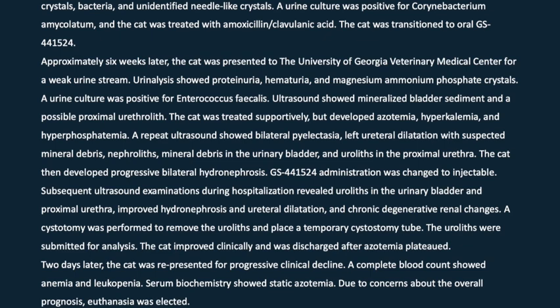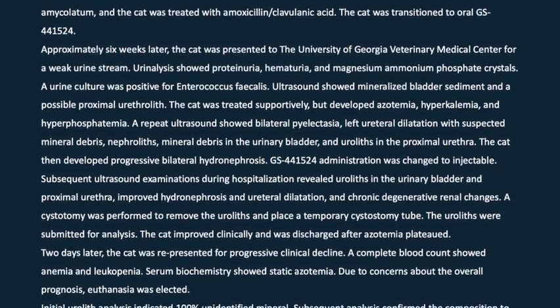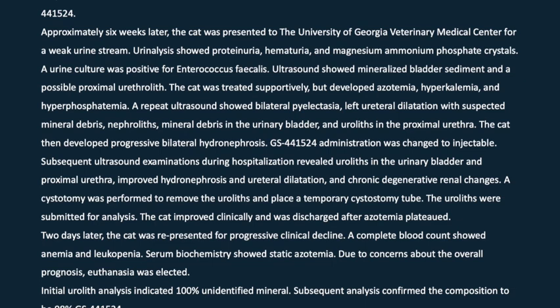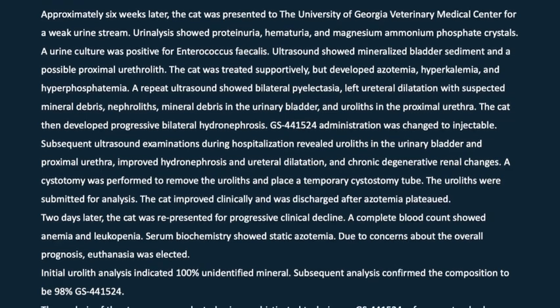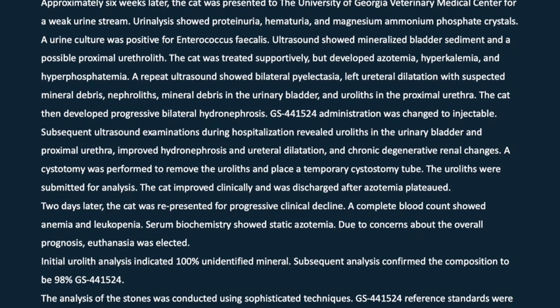GS 441524 administration was changed to injectable. Subsequent ultrasound examinations during hospitalization revealed uroliths in the urinary bladder and proximal urethra, improved hydronephrosis and ureteral dilatation, and chronic degenerative renal changes. A cystotomy was performed to remove the uroliths and place a temporary cystostomy tube.